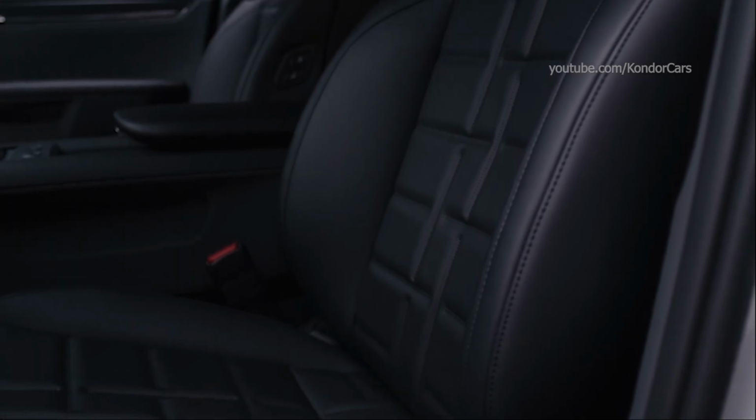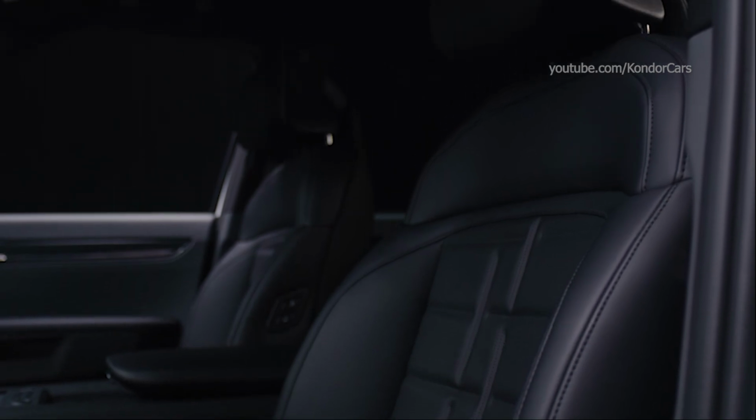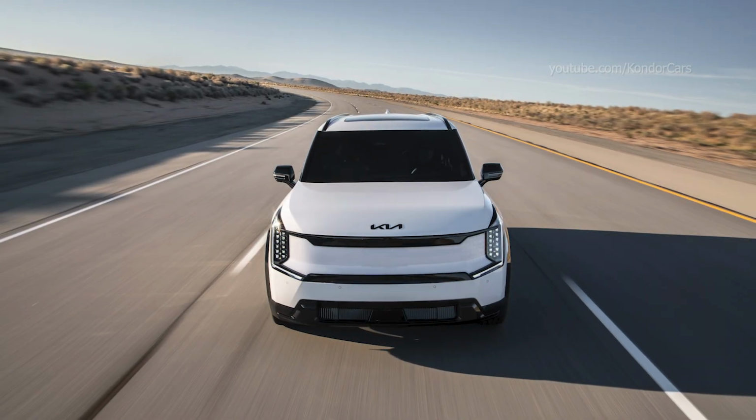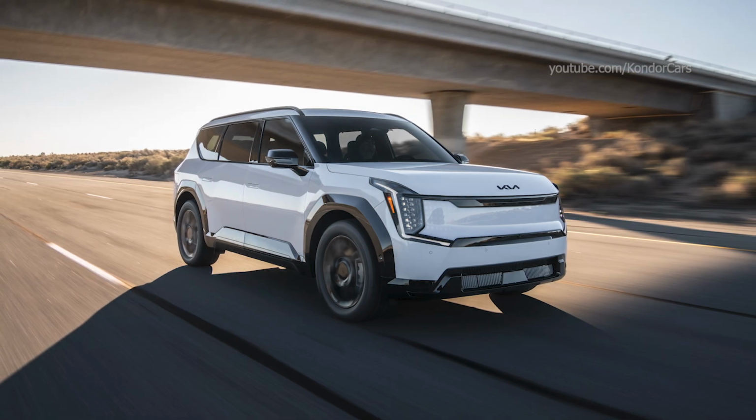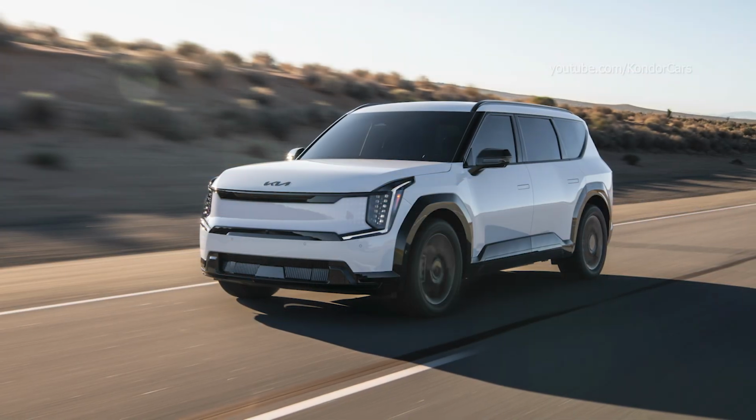to 7. Going beyond visual enhancements, the EV9 Nightfall Edition features a standard Boost function that increases torque from 443 pound-feet to 516 pound-feet. Along with the 379 horsepower generated from its dual motors, the added torque from Boost allows the EV9 Nightfall Edition to leap from 0 to 60 miles per hour in 4.5 seconds too.